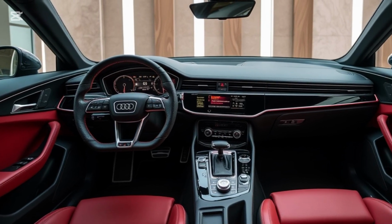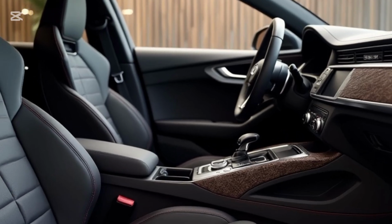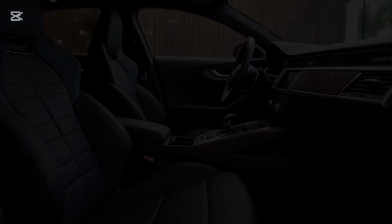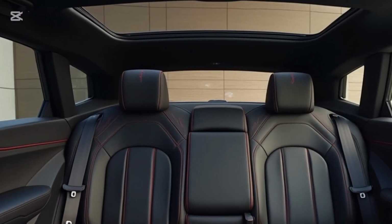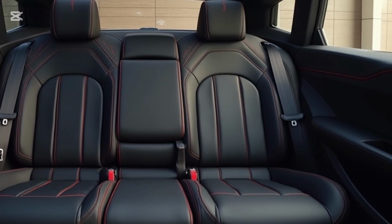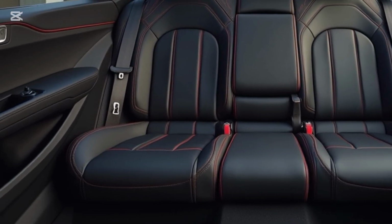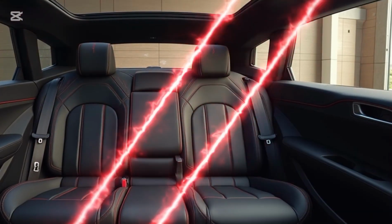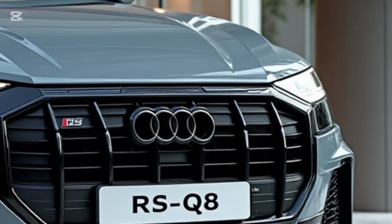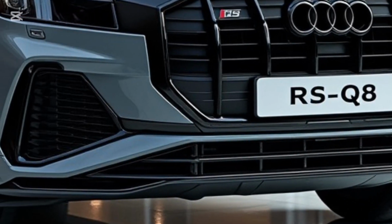But what truly sets this interior apart is the craftsmanship. Alcantara headliner, carbon fiber trim, Valcona leather sports seats with RS badging, this cabin oozes premium performance. Unlike some SUVs that make you feel disconnected from the road, the RS Q8's driver-focused cockpit puts you in full control. Heated, ventilated, and massaging seats? Check. A Bang & Olufsen 3D sound system with 23 speakers? Absolutely. This isn't just an SUV, it's a rolling luxury powerhouse.